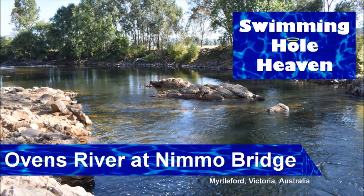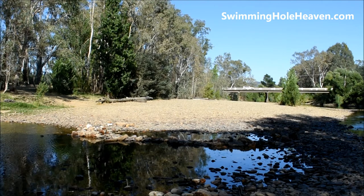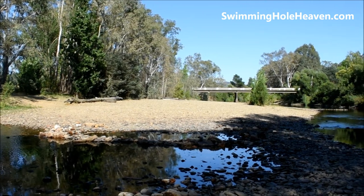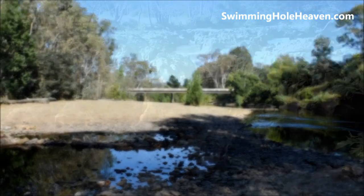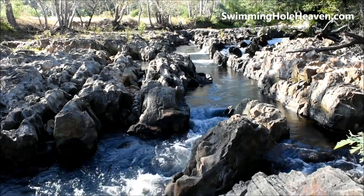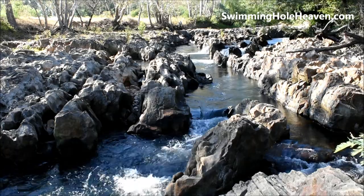I'm Brad Neal and this is my swim in the Ovens River at Nimmo Bridge in Myrtleford. Most of the Ovens River has a wide uniform bed of flat pebbles as a result of past dredging for gold. However, at Nimmo Bridge, this natural rock bar gives the river some added character for swimming that's hard to find elsewhere along this stretch.